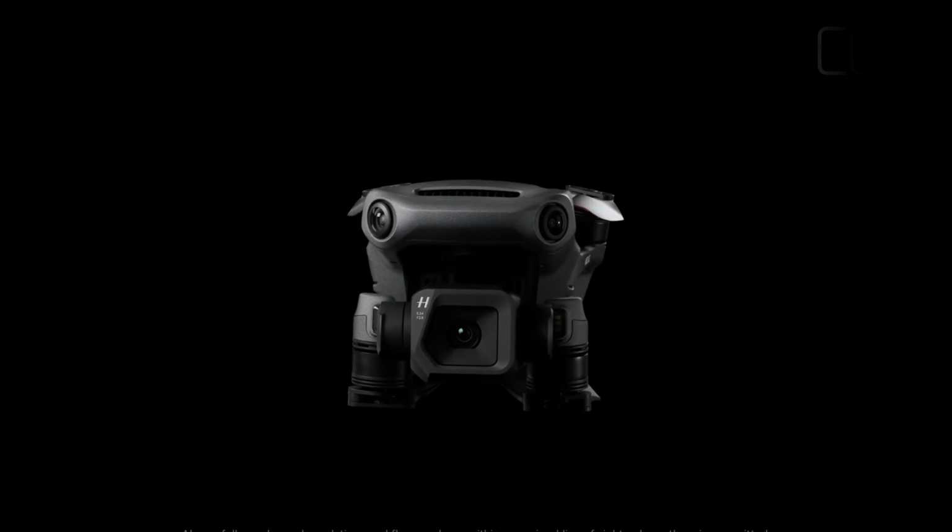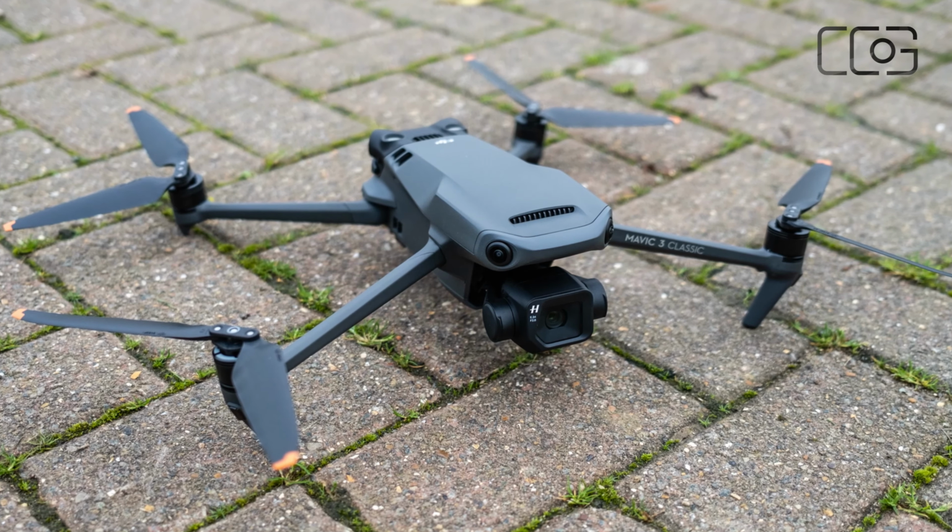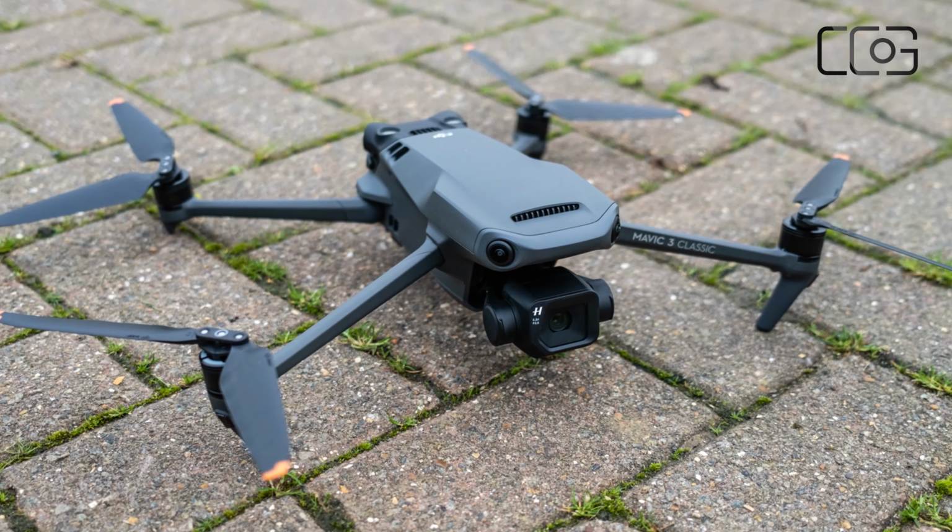Note that this drone isn't particularly small or light, requiring registration. If compactness is a priority, explore other options.